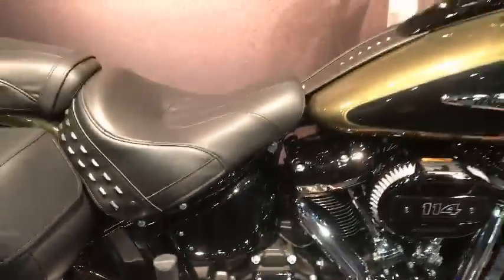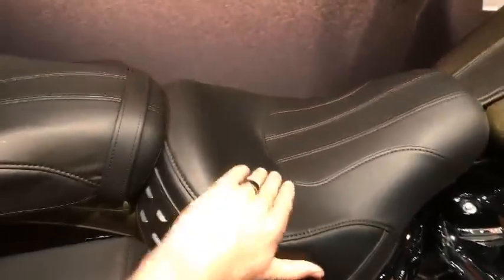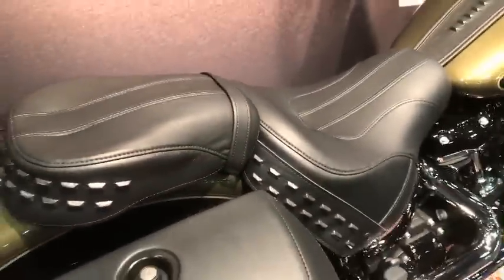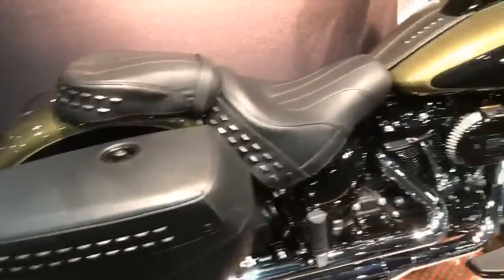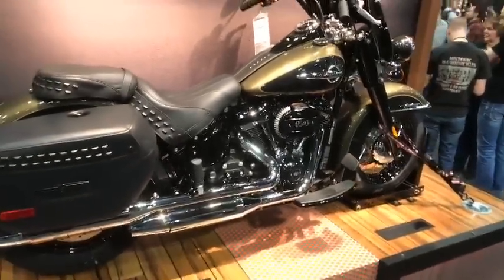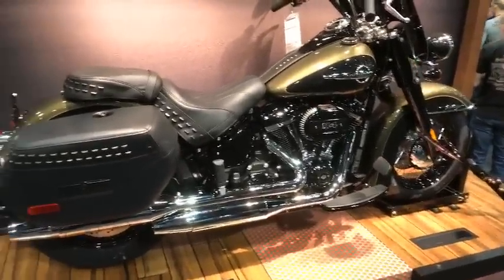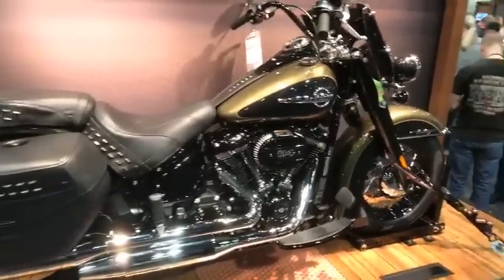So the Heritage does not have one of the dials that you can dial the preload externally. You gotta take the seat off and use the wrench to dial in the preload. So I guess the Heritage comes with the 114 option as well. I didn't know that. So you can get the Heritage with the 107 and the 114 as well.